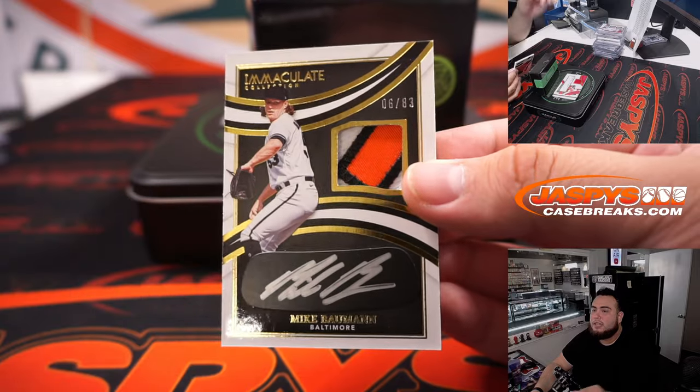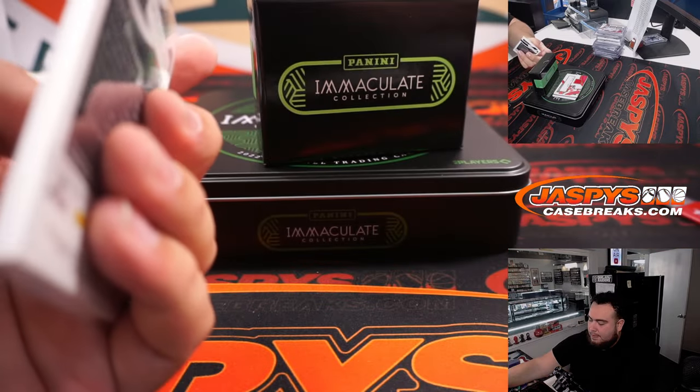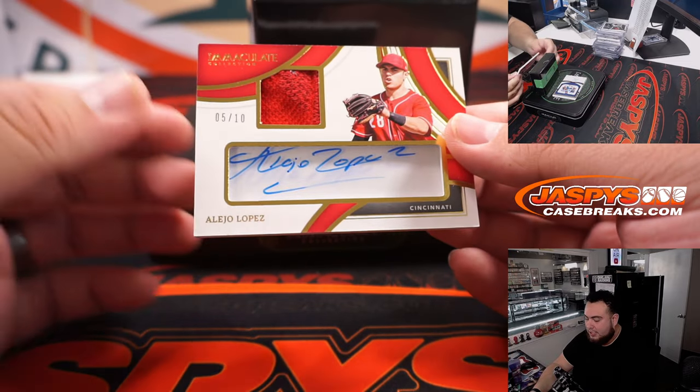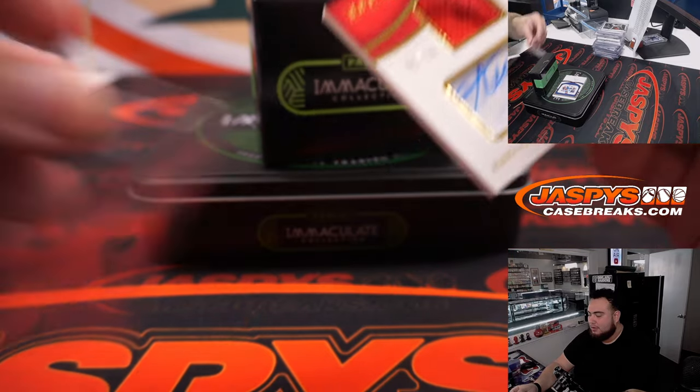Three-color patch and autograph to 83. That's Mike Ballman. Yeah, for Cincinnati, Alejo Lopez to 10. It's like a piece of the hat, maybe? Jersey?